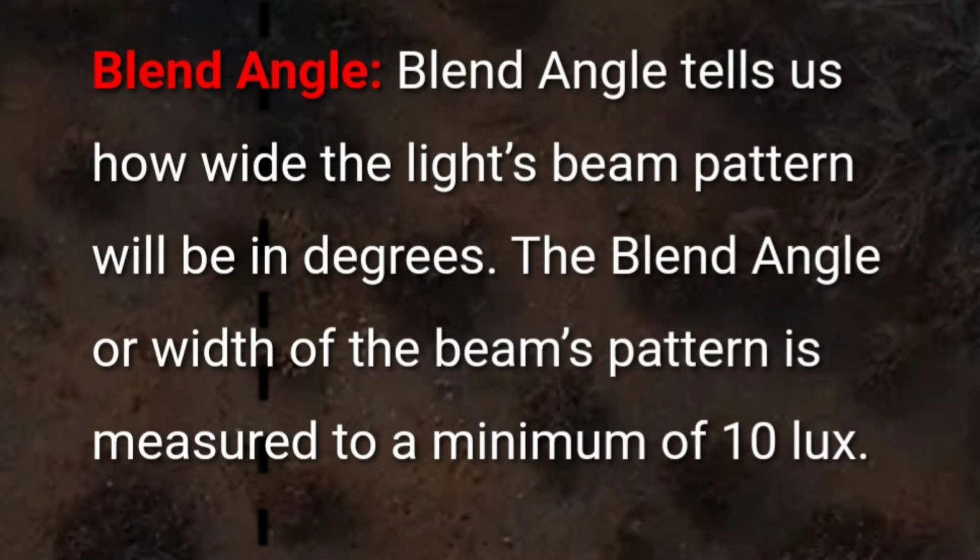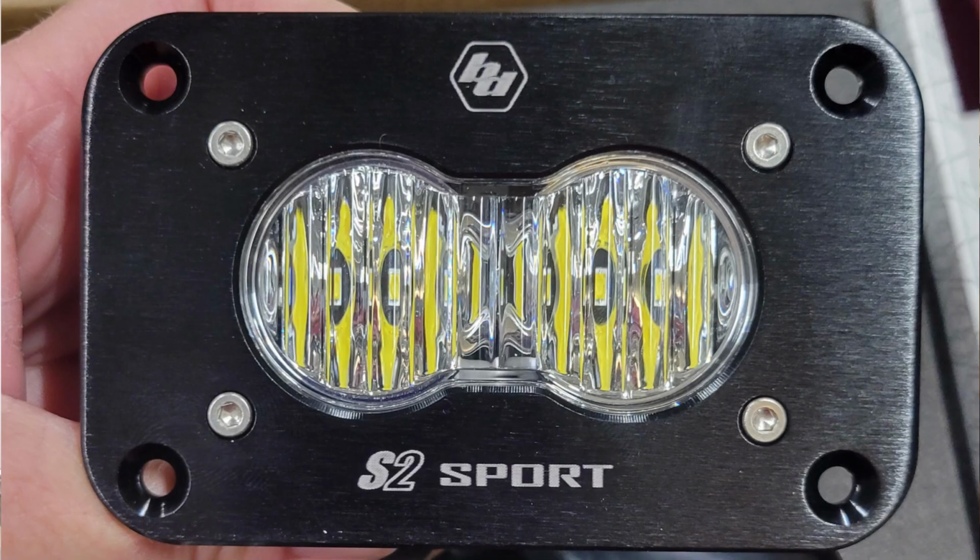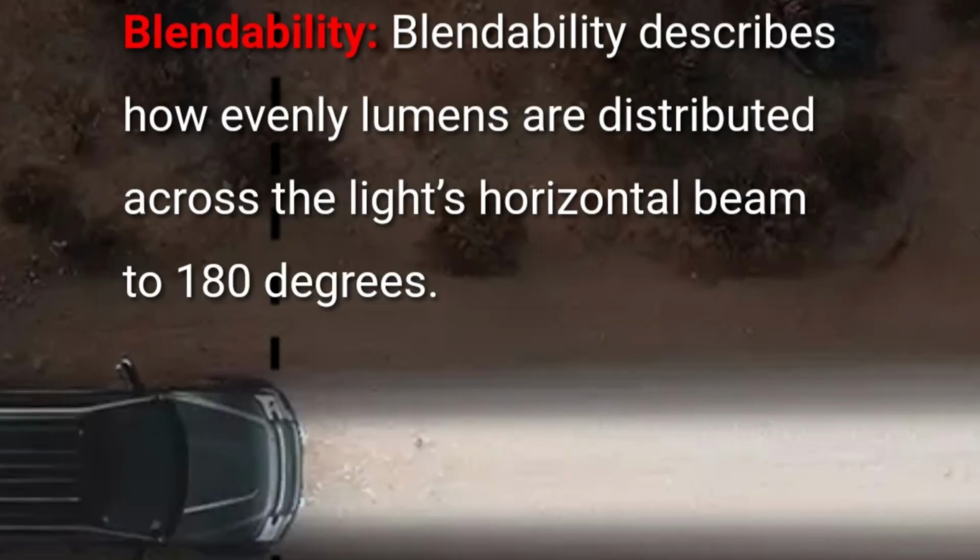And what the blend angle is, it tells us how wide the light beam pattern is going to be in degrees. Okay, so it's how wide does it spread. Obviously, like a fog light or a cornering light, we want a lot more spread and a lot more degrees. But maybe a spot, we want a whole lot less. But what is blendability, which is the next thing that it takes into account?